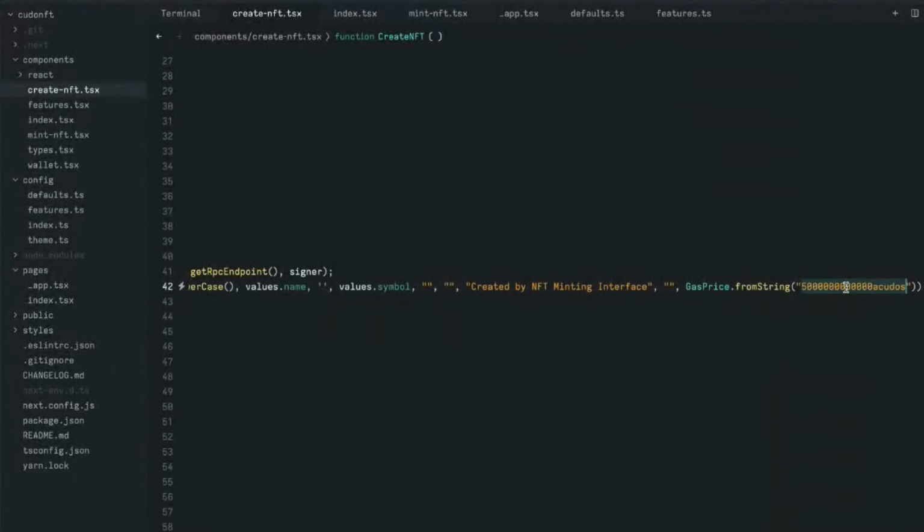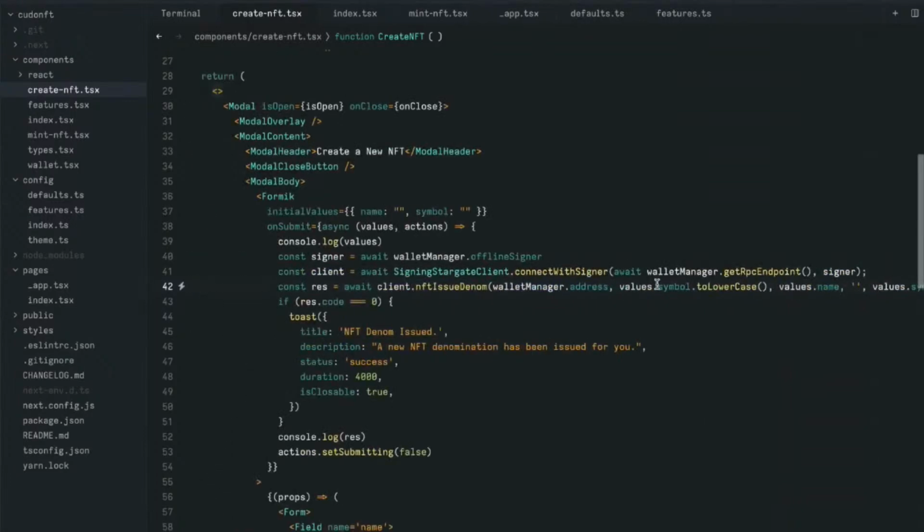Now this is pretty standard gas pricing. So you can just copy this gas pricing right here. It's fine. It's standard. You don't need to worry about this. I think these are 16 or 17 zeros, and that's how many kudos you need as gas. And this just issues the NFT denomination, and it broadcasts the transaction, does everything for you.